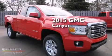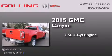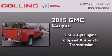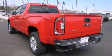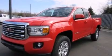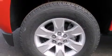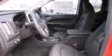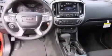This is a brand new 2015 GMC Canyon. It features a 2.5-liter four-cylinder engine, a six-speed automatic transmission, and the added capability of four-wheel drive. Its top features include a navigation system, Bluetooth cell phone integration, a rear-view camera, the IntelliLink infotainment system, a smartphone adapter, XM satellite radio, Wi-Fi hotspot capability, a limited-slip differential, aluminum wheels, and traction control and stability control systems.